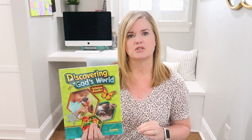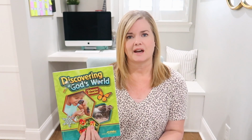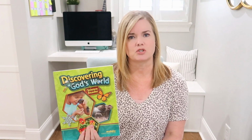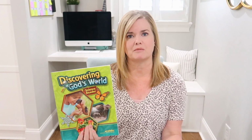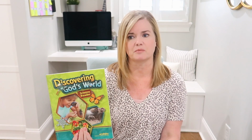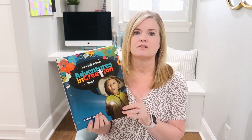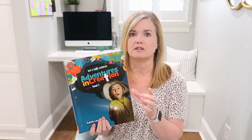So once I switched to Master Books for language arts and math, I decided at the same time to go ahead and try their science. I wanted to dip my toe in that water and just see what their science was like, because we had never used it before. And so at that time, I also purchased Adventures in Creation. Sophie absolutely loved this book.